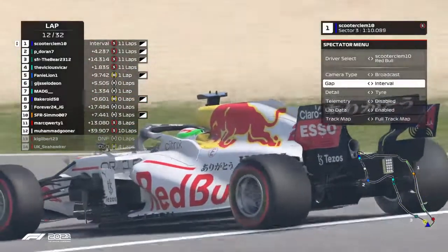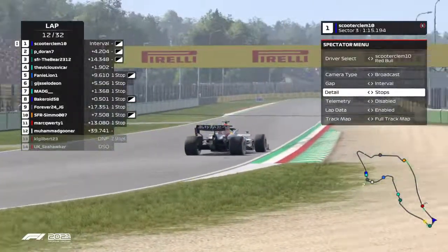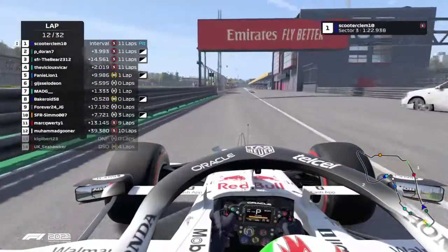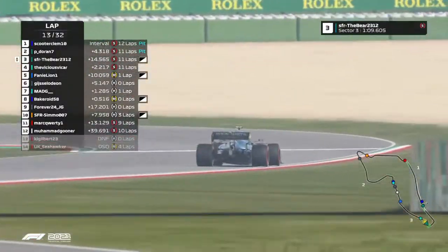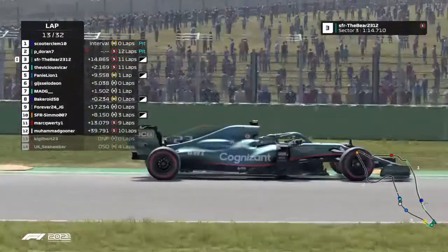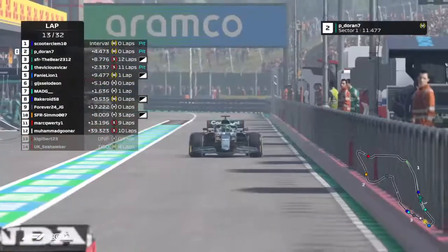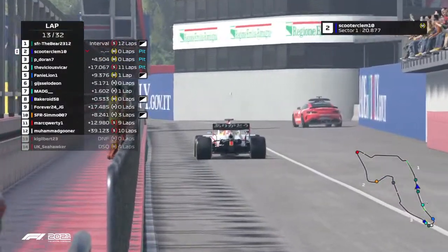So top 4 are yet to pit. So the leader now comes into the pits, Scooter Clem. P. Durant is also in the pits. Let's see if the Bear comes into the pits or if he continues. He might have to continue, else the pits might not react to him in time and he would lose time in the pits. So yeah, the Bear does a smart thing by continuing. Scooter Clem comes out on the mediums as well as P. Durant.